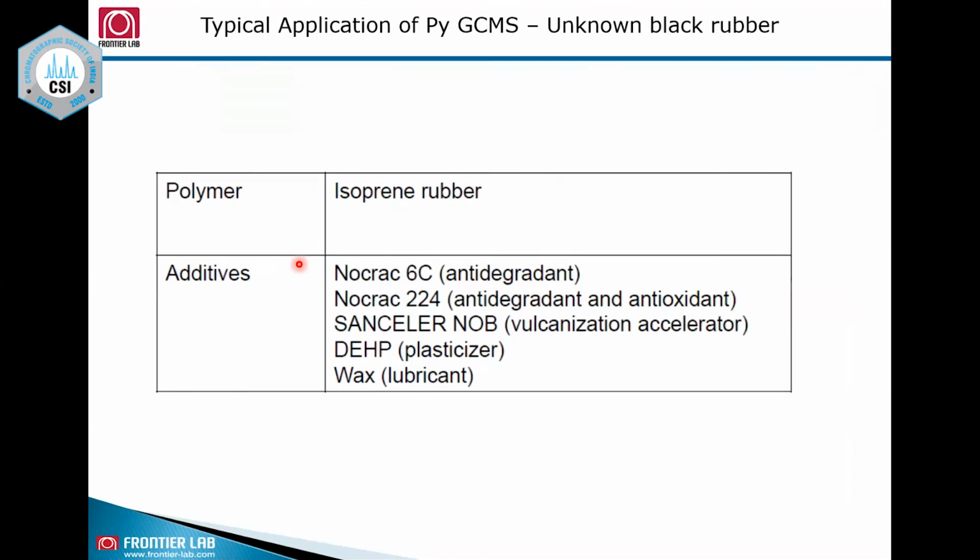So this is basically what the customer wanted to know: what type of polymer this rubber has and what different additives are in this rubber. Based on that, they can really define their application, or if it is a competitor material, they can choose something equivalent to develop their new material.